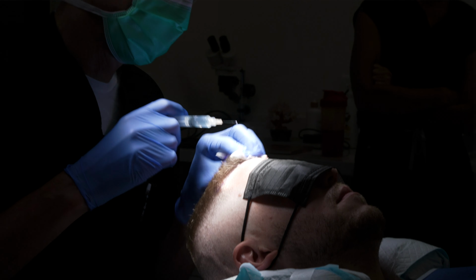Once everything's numb, the doctor will begin making sites that the hair follicles will be implanted into. Right now, I'm making sites with a small needle. All of those little bleeding spots, a site has been made there, and I count them by hundreds and mark them off here. When I get 100, I mark it, and then I know when I get up to 1,200. The bleeding is good for survival of the graft.